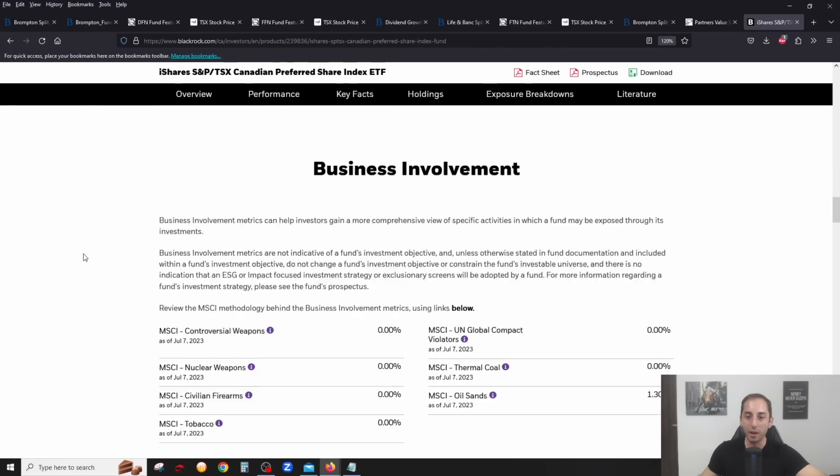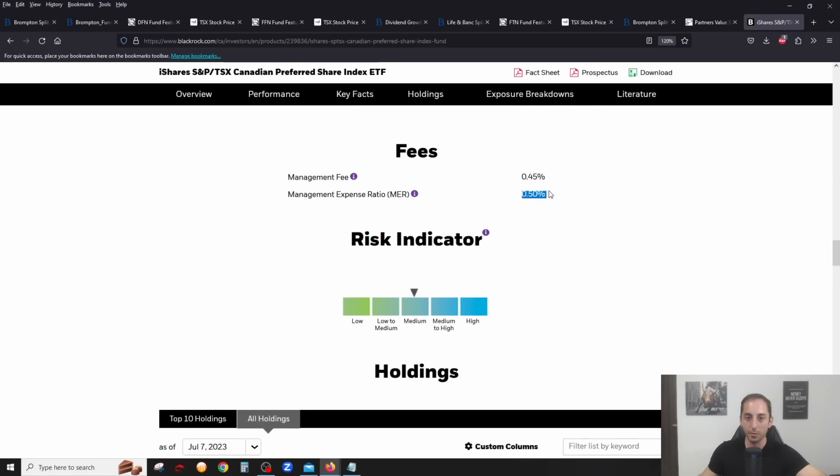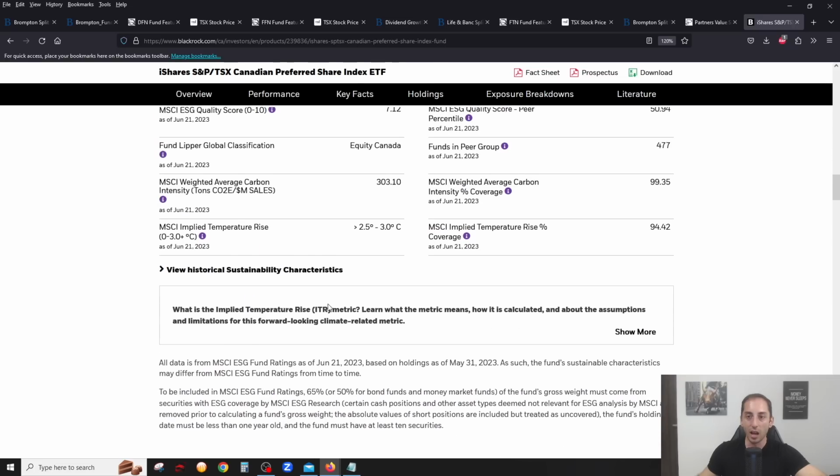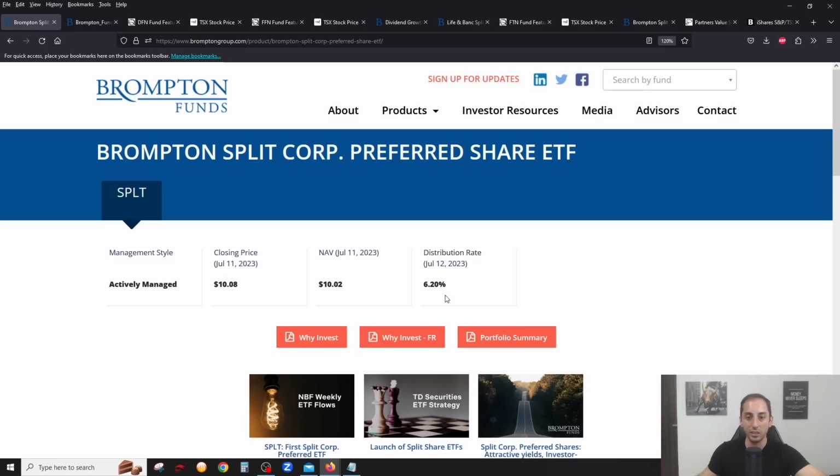If we compare it, you see that first of all, the MER is 50, so the MER is maybe going to be slightly under SPLT, but you see here that the risk indicator is medium compared to the low risk rating that SPLT has. When it comes to the distribution yield, it's under 6, whereas SPLT is a little over 6, and the big difference is really the performance.